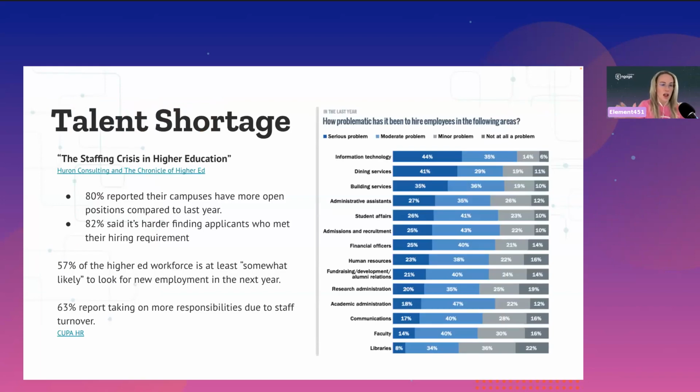And I've shared this next slide a number of times in some of our webinars this year, so I'll just mention it very quickly. This research from Huron and the Chronicle was just so eye-opening to me. It is wild that 8 in 10 higher ed leaders are reporting that their campuses have more open positions this year than last year, and about the same percent saying that they're having a harder time finding applicants to meet those requirements. What results is our employees are working longer and harder than ever, and that is immediately contributing to burnout because we have to take on those additional responsibilities. So that's the first challenge.